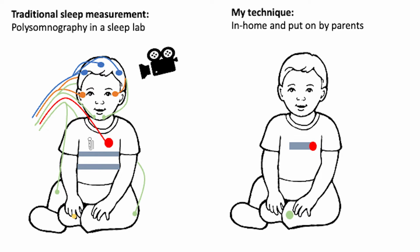The benefits were considerable, as it would allow caregivers to put on the equipment and infants to sleep in their own crib. My study into this novel method, using wireless, cardiorespiratory, and movement sensors, began in late fall of 2019 when I received my first grant. One-year-old infants participated in 5 nights of sleep measurement to examine our primary sleep states, which are rapid eye movement sleep, or REM, and non-REM.